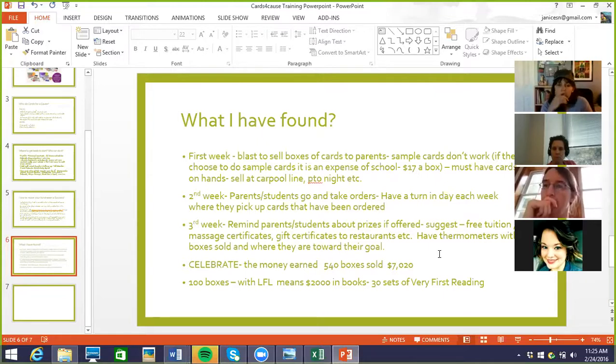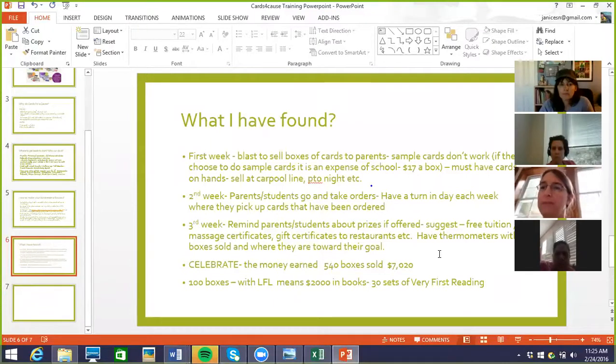But I think it's also important when they have their goal. The gymnastics studio had their goal of how many boxes they wanted to sell. Initially it was 500, which they've gone over. But they have their goal, and they have a thermometer up, and they have these turn-ins each week so people can know how they're doing along the way. And then last but not least is to celebrate the money you earned.